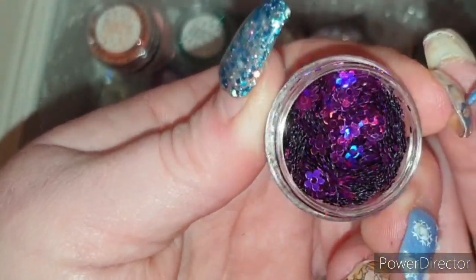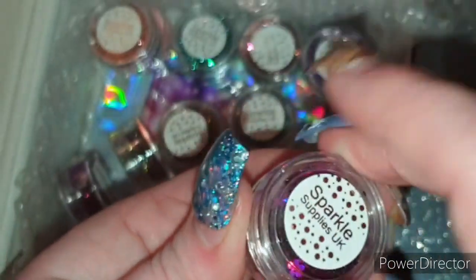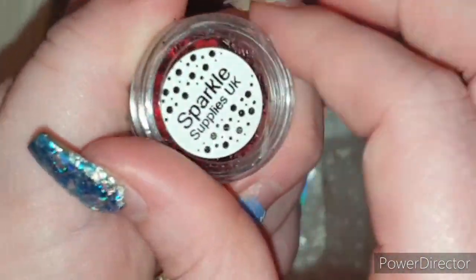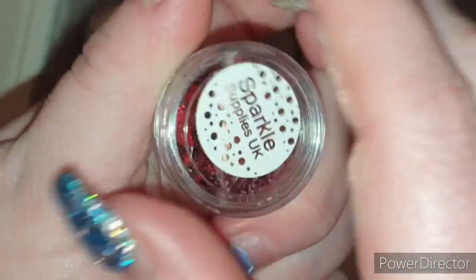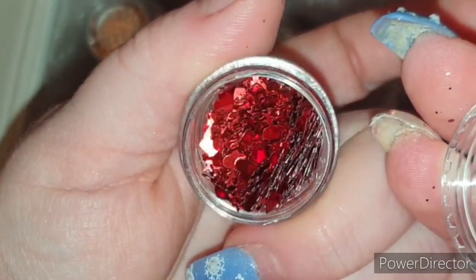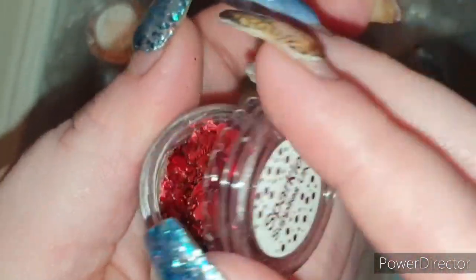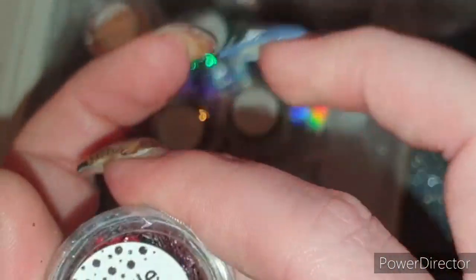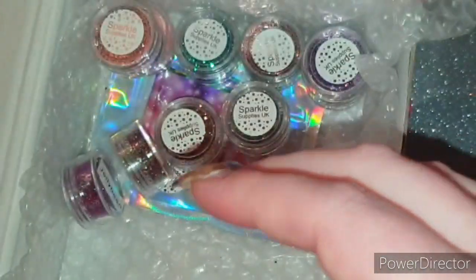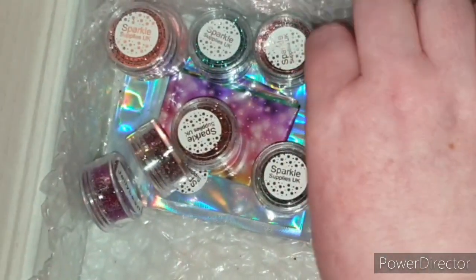But yeah, again, gorgeous, beautiful purple holographic flowers. And then, oh, these are little hearts, but they've actually got an arrow going through. They're so cute. I don't know if you can see it there, but I will do some more videos with these. I'm just showing you me unboxing and what goodies I got, really, just to get some content up and not leave you hanging. You know what I mean?